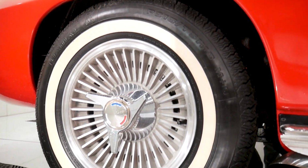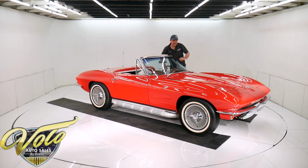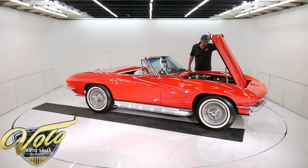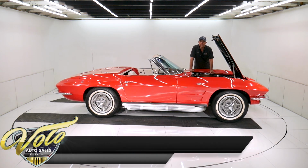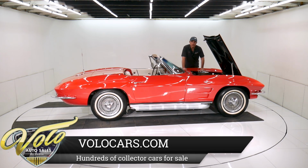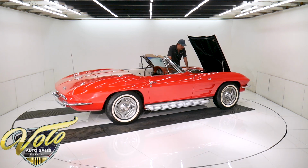The motor is a 327. It has the high redline tachometer. I'll have to look up what horsepower. Actually, I'm not sure. It's a counter exchange motor. CE is stamped on the front of the block. I checked the casting codes. It does tell you it's a period correct 327. CE is a counter exchange, means it was probably replaced under warranty.